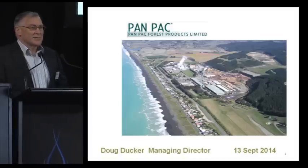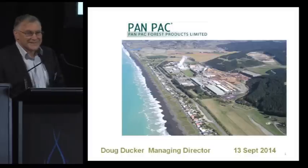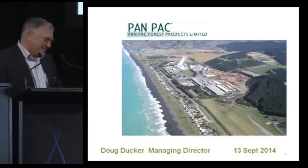The reality is there's only one shot of the Ranfurly Shield relating to Pan Pac. It depicts it sitting in my office chair. I was in China at the time when we last had it. So I never thought to include that in the presentation because I guess I don't have the same optimism. We'll still have it after tomorrow, but let's wish the Bay well.